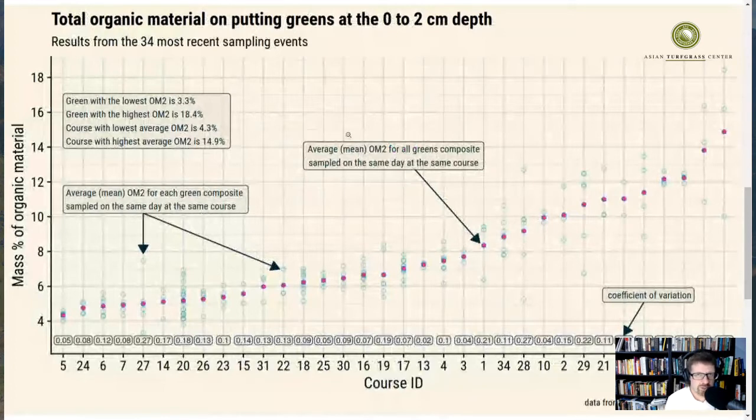On some courses, you could get variation as high as 5%. Your lowest green could be 8%. Your highest green could be 13%. That's not necessarily something to be panicking about. It's just the way grass grows.